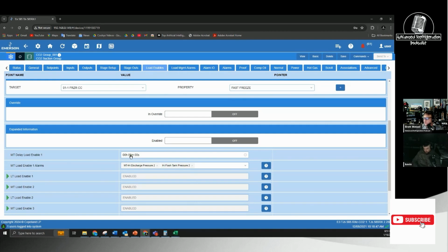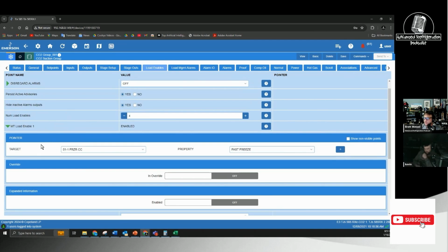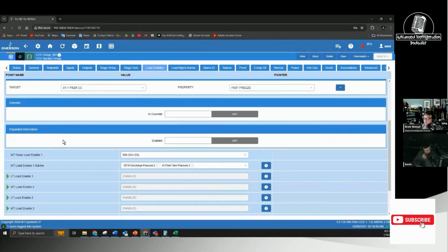Kevin, have you ever used this one, or have you always done it through the flexible combiner? What, the delays for the load enables? Yeah. I've used them on the E3. It works good, a lot better than doing it as a flexible combiner. It's a lot easier to see. Yeah. So then here you can actually set your time. Usually the first one's set for 1 minute 30 seconds or 1 minute 50 seconds, whatever. And then here you can select the alarms that are essentially going to take out these right here.